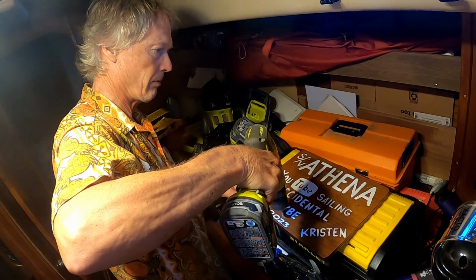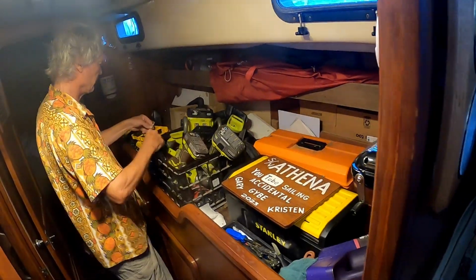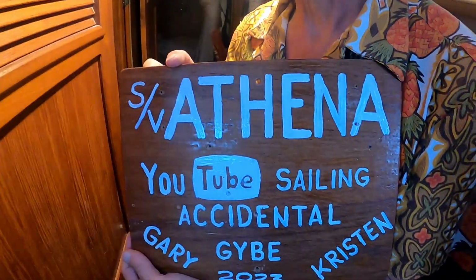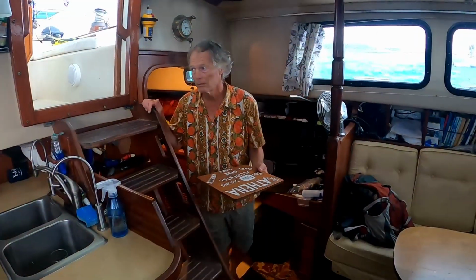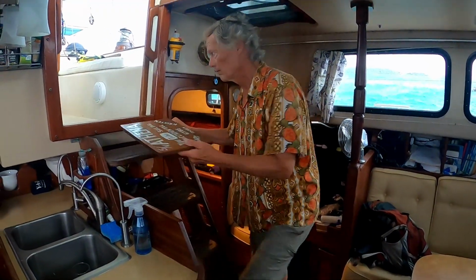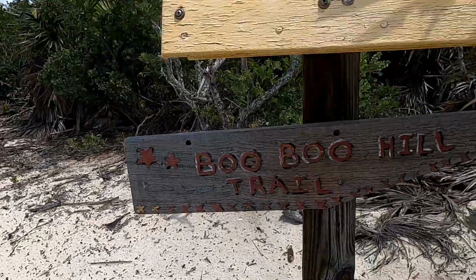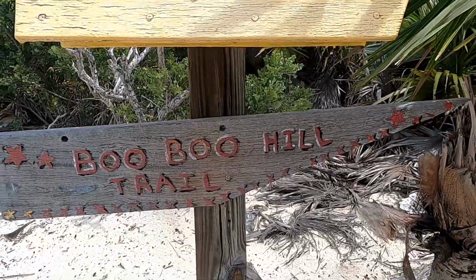Our next stop in Warderick Wells National Park is BooBoo Hill, where we plant our own sign to be amongst the many hundreds, if not thousands, of others. The National Park Service has allowed one specific area for this to happen. We begin our hike at the beach.